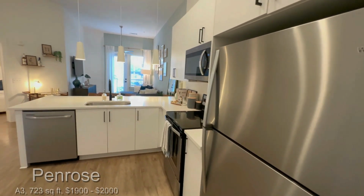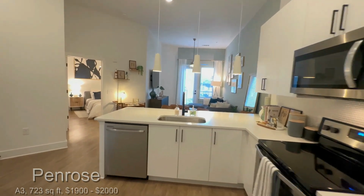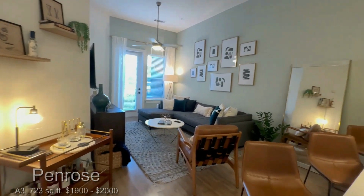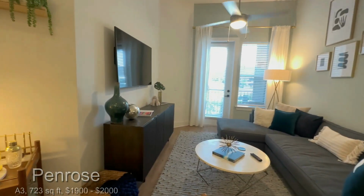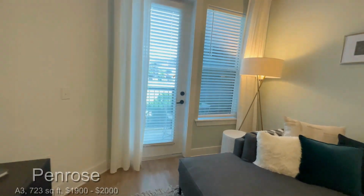The kitchen is really, really pretty as well. Great lighting because of the white accent pieces, and this apartment also allows you to have accent walls. You can actually choose any color that you want, which is different from the last apartment. This living room has a lot of space as well as a balcony.